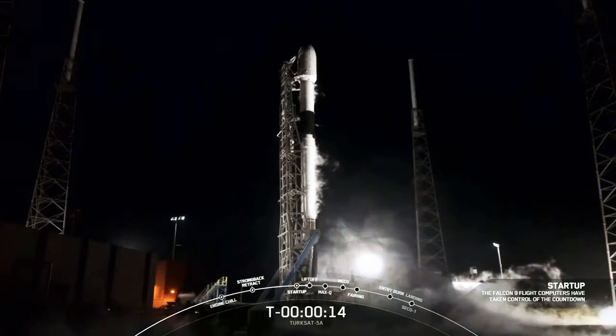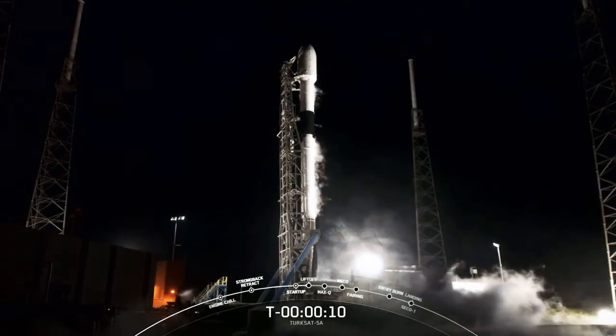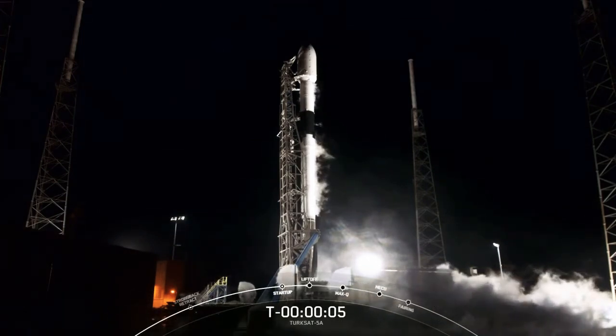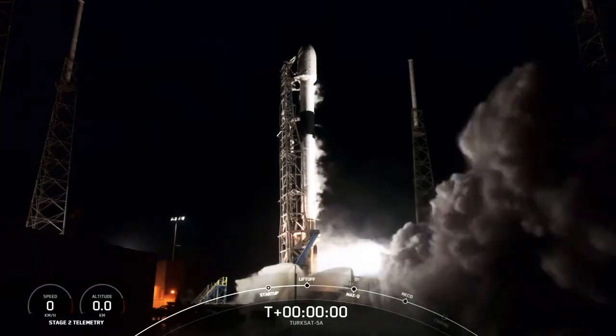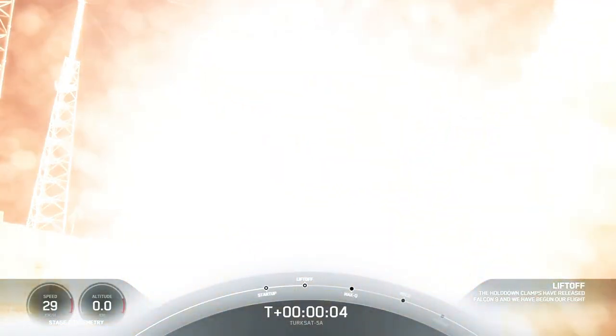T-minus 15 seconds. 10, 9, 8, 7, 6, 5, 4, 3, 2, 1, 0. Ignition. And liftoff. Stage 1 channel pressures are nominal. The vehicle is pitching downrange.